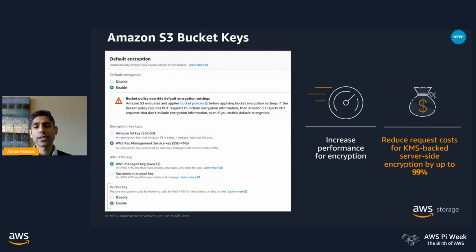Another encryption feature we support is S3 bucket keys. Today, many customers use AWS Key Management Service, KMS, as a simple, highly available way to control encryption of S3 objects. Traditionally, when customers use server-side encryption with KMS to protect their data, S3 makes a corresponding encrypt or decrypt request to KMS for each object put or get. As a result, customers with millions or billions of objects could generate a large volume of requests to KMS. And at scale, heavy traffic between KMS and S3 increases the cost of storing encrypted data in S3.